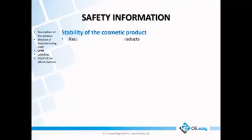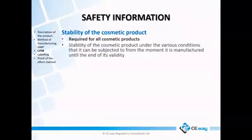Then the stability of the cosmetic product. This is a requirement for all cosmetic products. Sometimes we get questions if a stability test is needed for products that don't contain water. And yes, it is needed. The stability test is required for all cosmetic products.